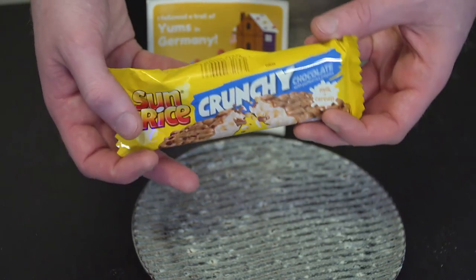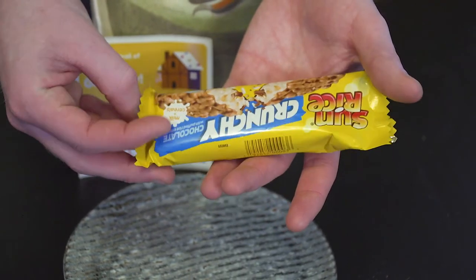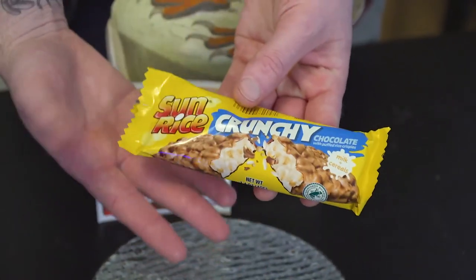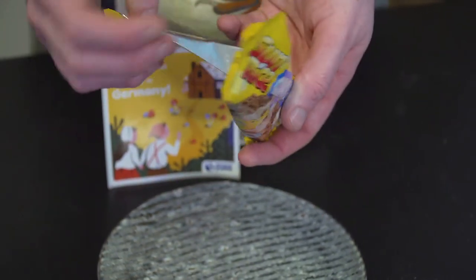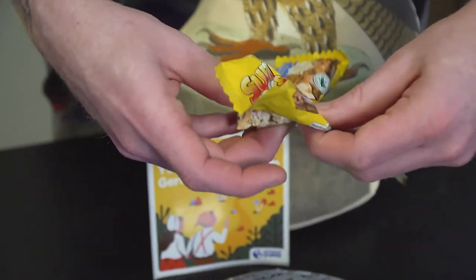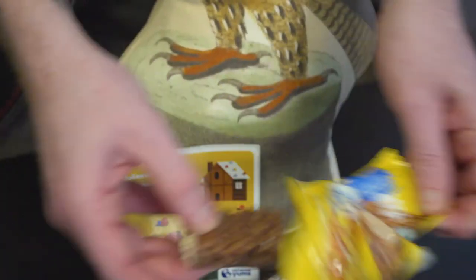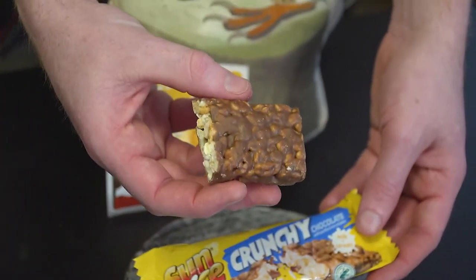Sun-dried crunch chocolate. Woo! It just looks extreme, you know? Look at all that font. It's very... It's a comic adventure. Ooh, look at that texture. I think it's got popcorn in it. Or puffed rice, anyway. Because it says sunrise. It's probably not popcorn.